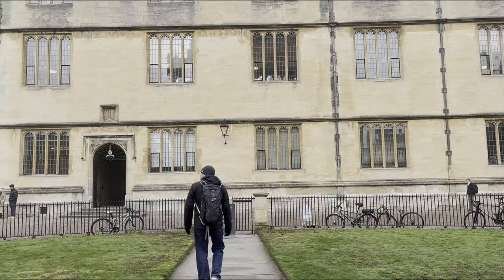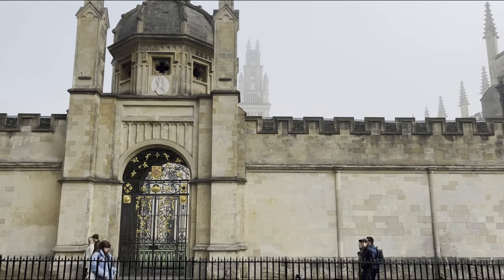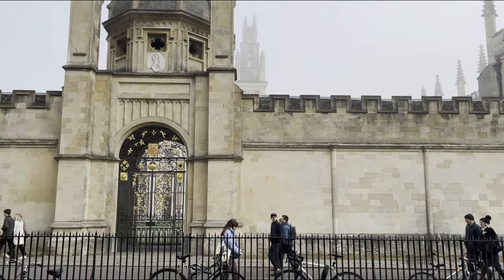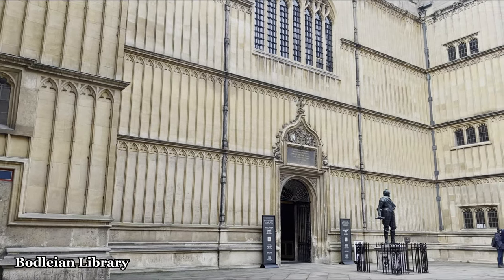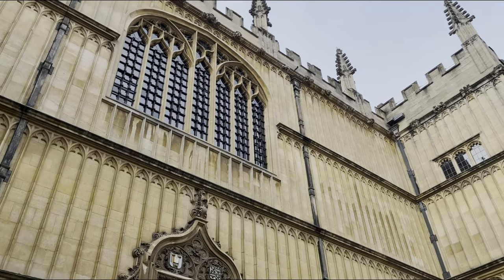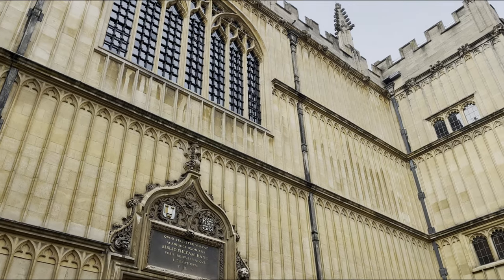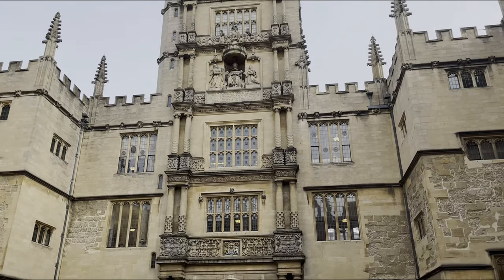Despite the fog and the cold weather, we spent some time strolling around and exploring the grounds. If you're a big Harry Potter fan, you can actually visit the Bodleian Library because it has the Divinity School as well as the Duke Humphrey's Library, and they were used as filming locations in a couple of movies.